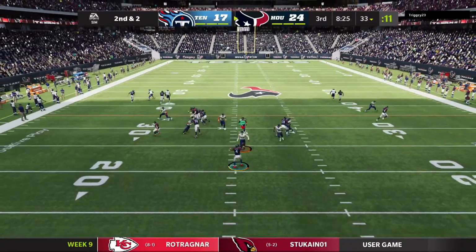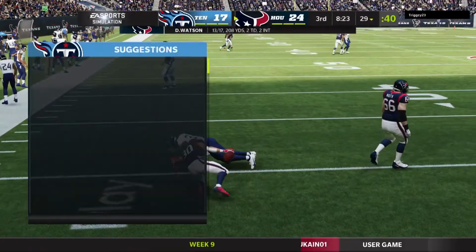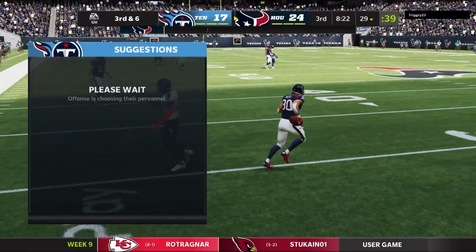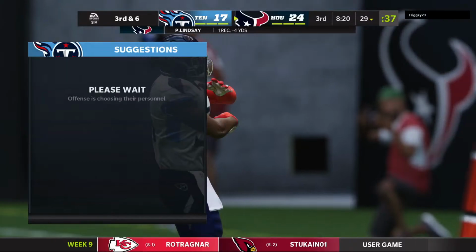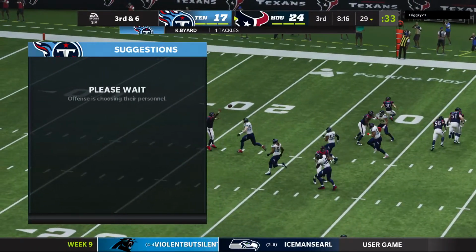Throwing again on second down. Watson, screen pass to Lindsey. And he went nowhere. He'll lose yardage back to the 29. It'll be a loss of 4 yards on the play. And that's going to bring up a third down.